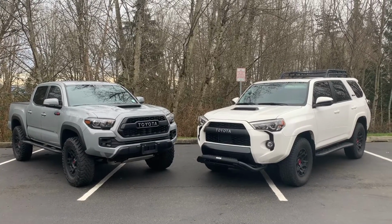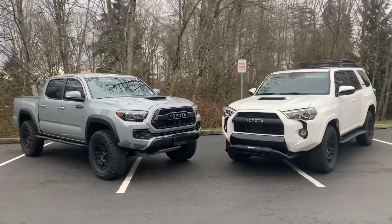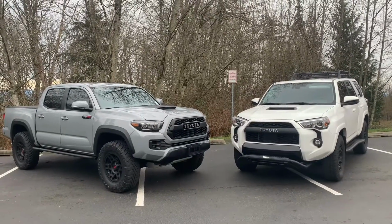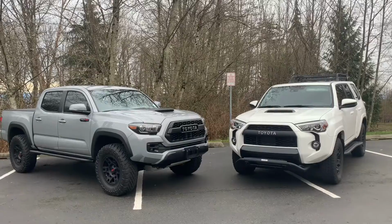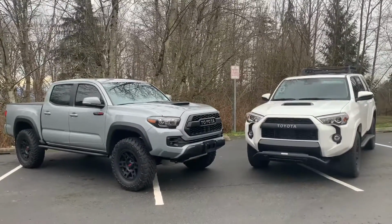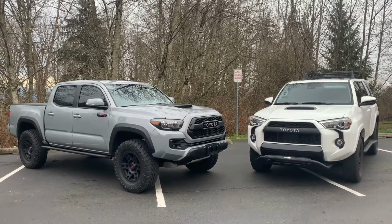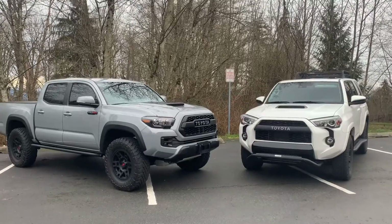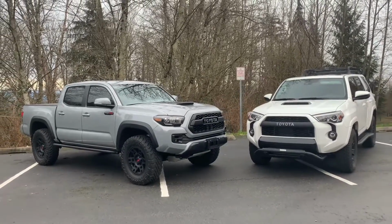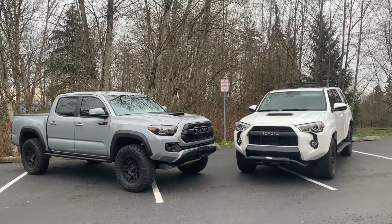From the factory, both of them come with the TRD-tuned Fox suspension, but as you know, my Tacoma has a few additional aftermarket goodies, including the suspension. It has an Icon Stage 9 suspension kit, which I'll show you in more detail. Not the powertrain itself, but the actual feel and comfort of the suspension goes to the Tacoma. It is so smooth. I absolutely love driving the Tacoma because of its setup.